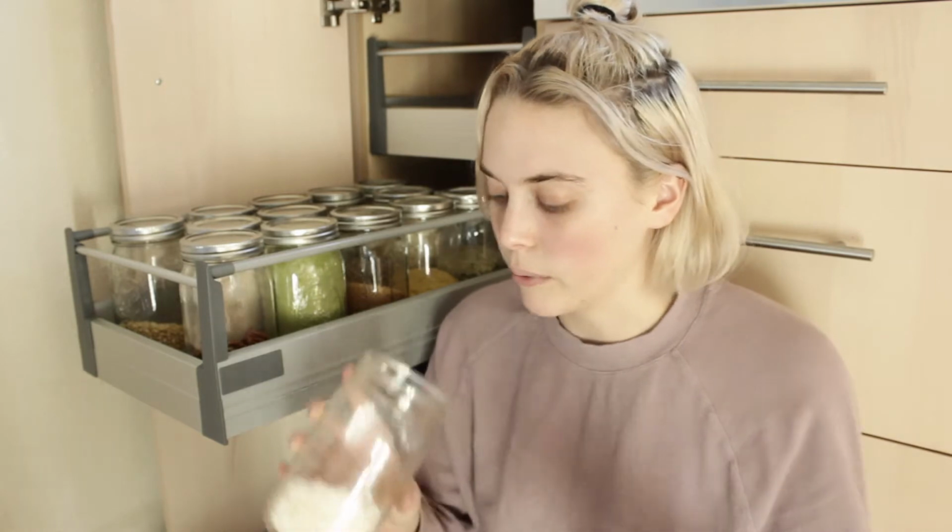All of this stuff, I really don't buy it often. Usually if it's in a jar, it'll take me a while to go through it. It's really good. It's such a good topping. I'm a big fan of this stuff. I just love coconut.